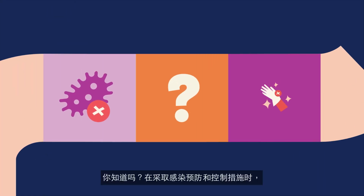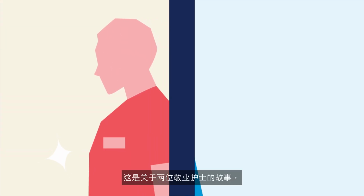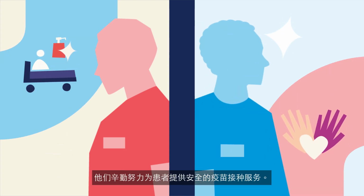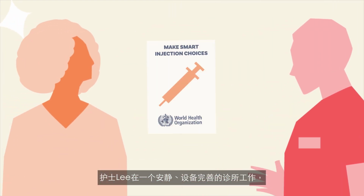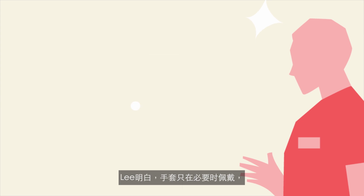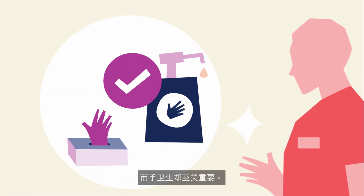Did you know, when considering infection prevention and control, gloves aren't always necessary? This is the story of two dedicated nurses who work hard to provide safe vaccinations for their patients. Nurse Lee works in a calm, well-equipped clinic, taking time with each patient. Lee understands that gloves should only be worn when needed and hand hygiene is essential.